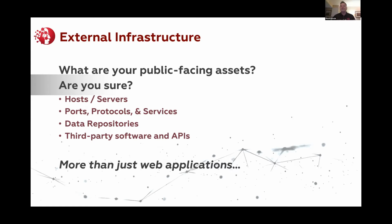And so that's the power of verifying and making sure that the hosts and servers you think are there and are online are. Ports, protocols, services, those things like your RDP and 3389 that get abused, data repositories that are public facing and directly connected to the internet. And now even more so, as I said, we're out here at the AWS Public Sector Summit and understanding your cloud environment and assets that are spinning up, spinning down. We're in much more of a constant flow and change.